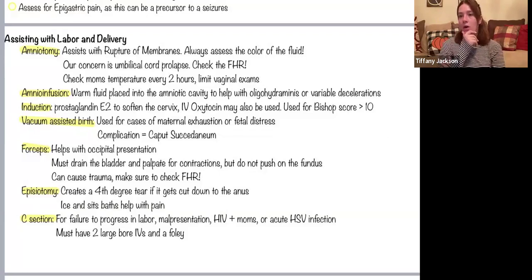Amnioinfusion can help with that oligohydramnios. Remember, we'll see variable decelerations when we start to have cord compression. So we're going to try to essentially cushion up the baby and their cord. Okay. Vacuum-assisted births, most often complication is caput succedaneum. We'll talk about that in a few.